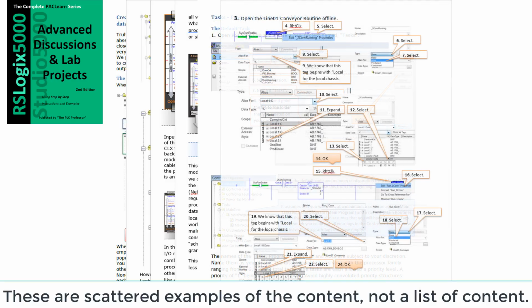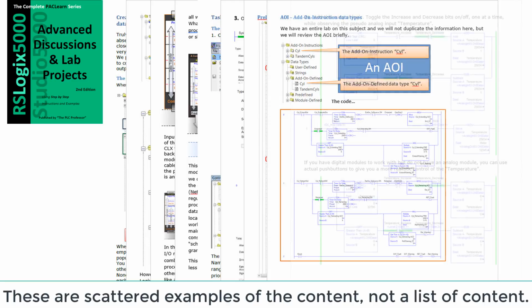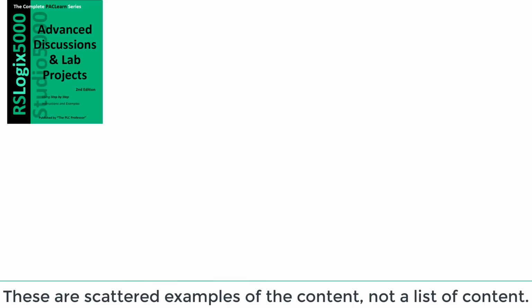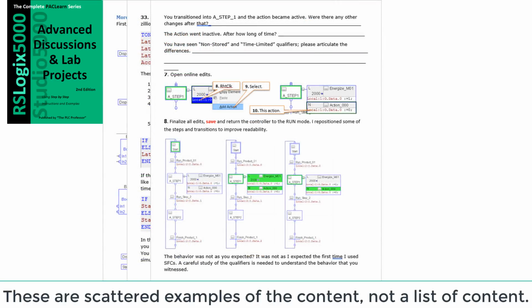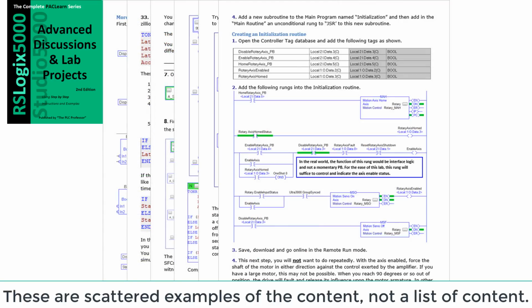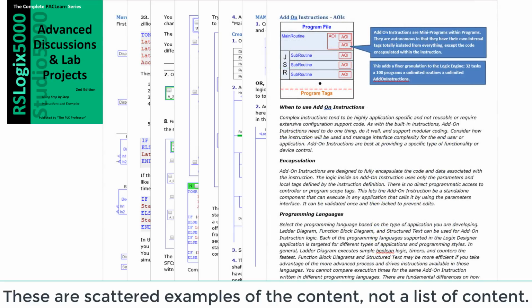Tasks, programs, routines, add-on instructions, conveyor application, predefined data types, we explain those, add-on instructions, math, which we consider an advanced subject, function block diagrams, structured text, sequential function charts, in motion, the initialization routine. You notice disable rotary axis, push button, enable, etc. So this is the initialization routine for motion. Motion axis move instruction, and then we go into a little bit more depth on add-on instructions.